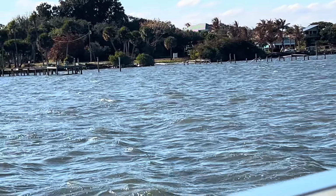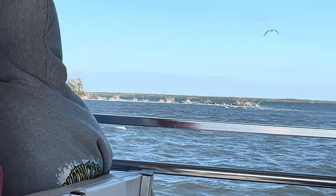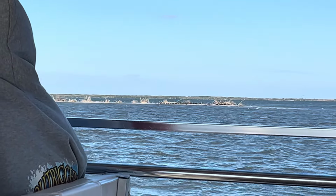See a bunch of birds in there tucked along on the shore there. A lot of those black birds are our cormorants. They're our water birds. You can see one flying right here. We will see a lot of them in the water. They are different than the other water birds we have.